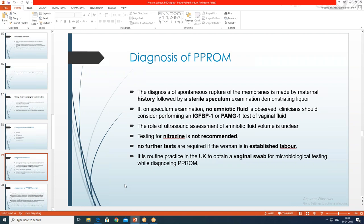Yes, these are the tests, and you have to do them on the vaginal fluid, not in the blood. It is the insulin-like growth factor binding protein and placental alpha microglobulin. So these are the two tests that you have to do. Don't do nitrazine. Nitrazine means the litmus paper test. It is not recommended.